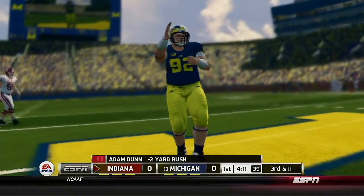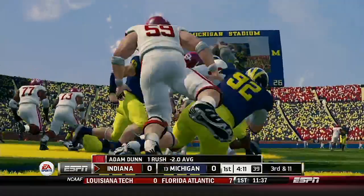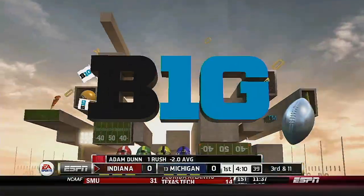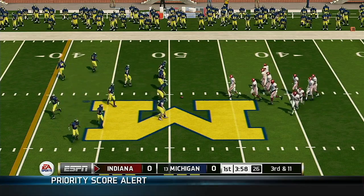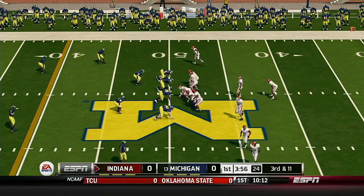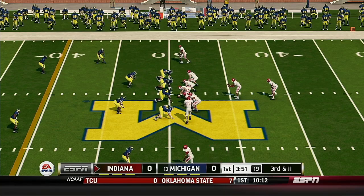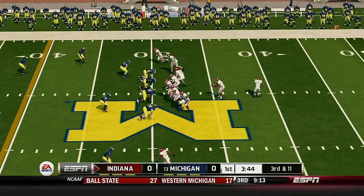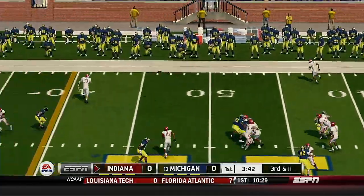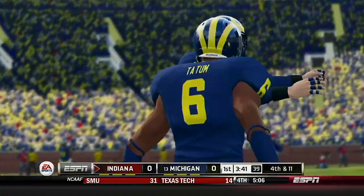Tackled around the 49-yard line. That was just a case of one lineman dominating another and making the play. Third down, and they need to get it inside the 40. Tight end, but it falls to the ground. That's going to bring up fourth down.